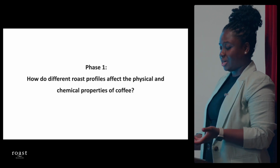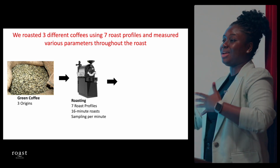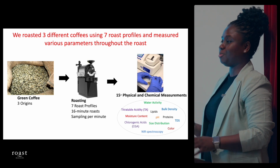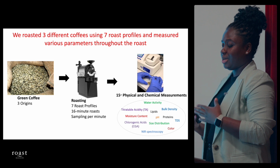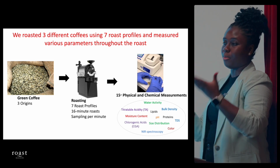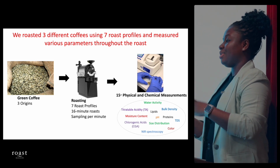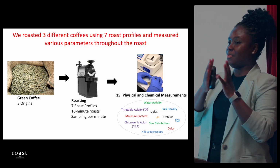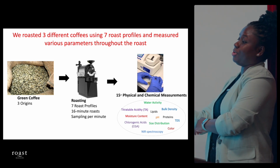To answer this question, we took 3 different coffees. We roasted them 7 different ways, and then we made 15 plus physical and chemical measurements to be able to see what is systematically happening in a roast. We took coffee from 3 different origins, and for the roast profiles, we took 7 common industry roast profiles, and we did each roast for 16 minutes. We took 16 minutes because we wanted the roasting to go on long enough for you to go from green to black, basically burnt coffee, so that we have a full picture of what is happening.